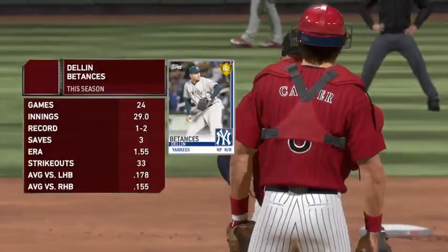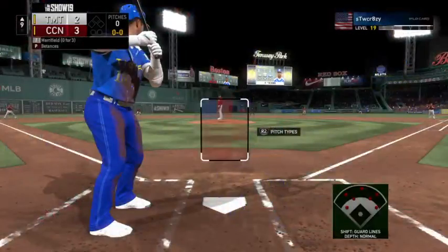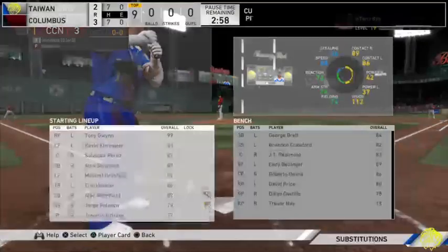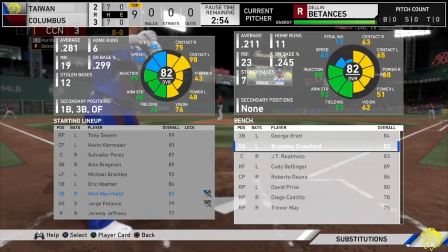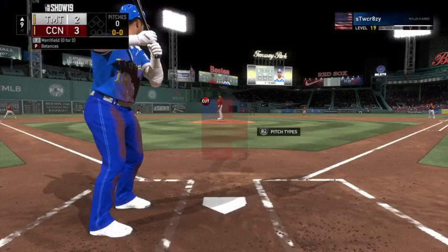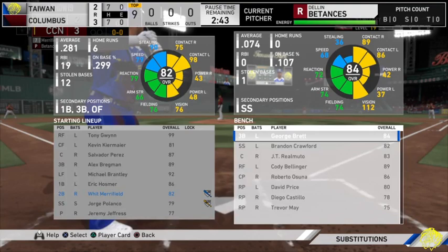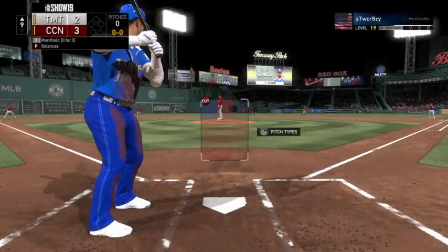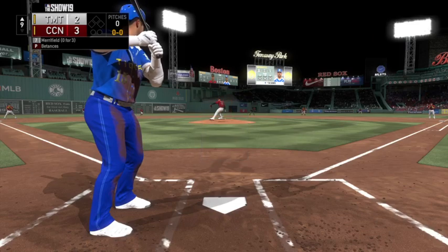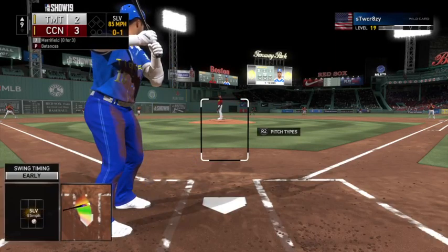Dylan Betances comes on from the pen, hoping to finish this one off here in the top of the 9th. Stepping up now, Whit Merrifield, who could really use a knock here. 0 for 3 in the game so far. Betances is ready. Here's the first pitch. And we kick off the 9th inning with a swinging strike here.